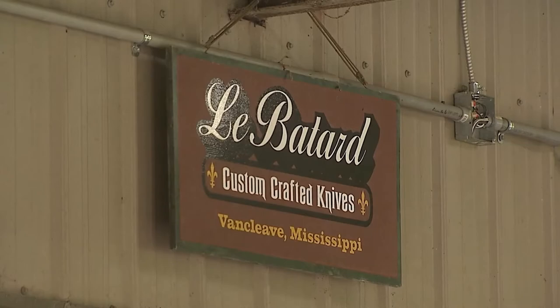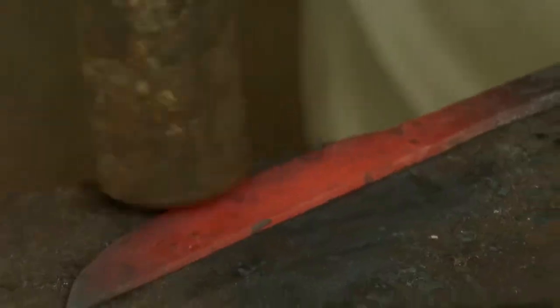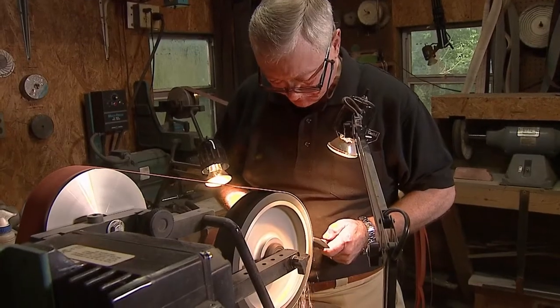What boy doesn't like knives, you know, especially growing up in the country where you build your forts and you're hunting and fishing and all that. When I first started making knives, all I had was a washing machine motor and a Black & Decker hand drill, and a lot of elbow grease, a lot of sandpaper and files.